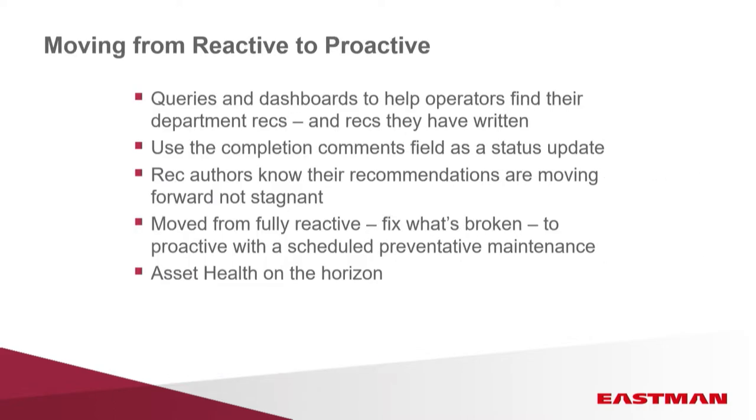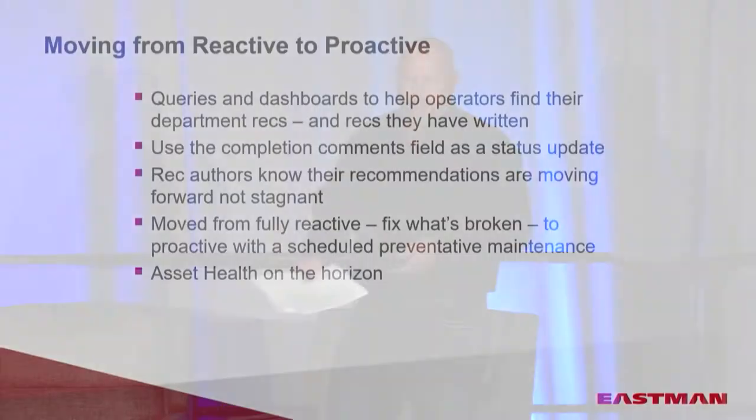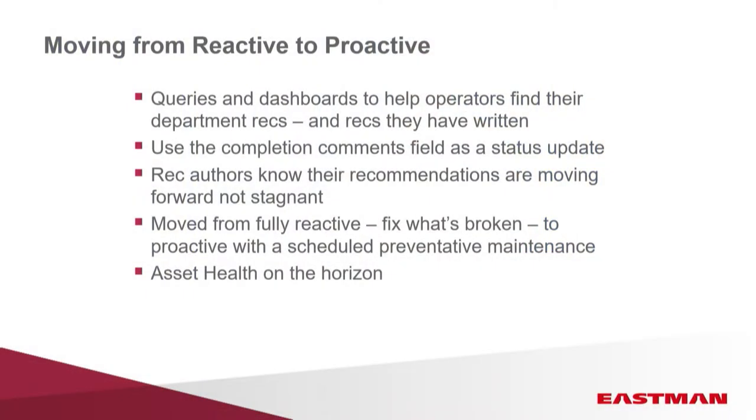We have built queries and dashboards that help our operators find their recs, not just their department recs, but their own recs, so they can see what's going on with those. Our work execution coordinators, we use the completion comments field more as a status field. Is that scheduled for a shutdown? Is it scheduled for next week? Do we have parts ordered? So what that does is really kind of gives our operators, or really any recommendation author, kind of that sense of fulfillment, that they know that their recommendations are moving forward. It's not just sitting somewhere dormant.